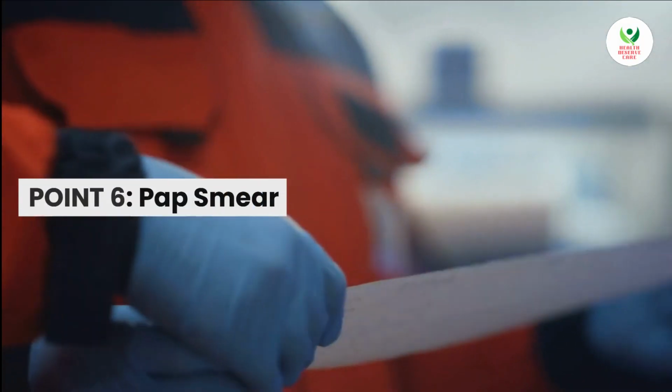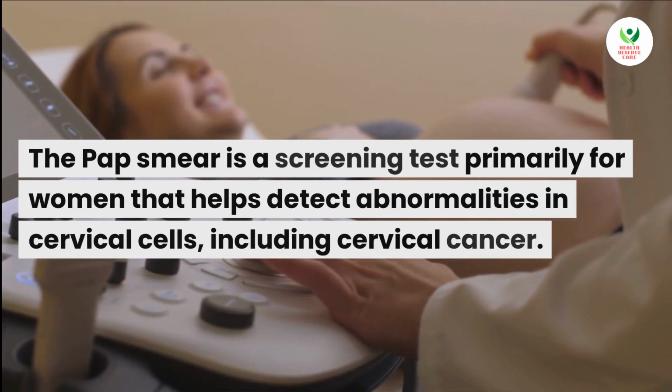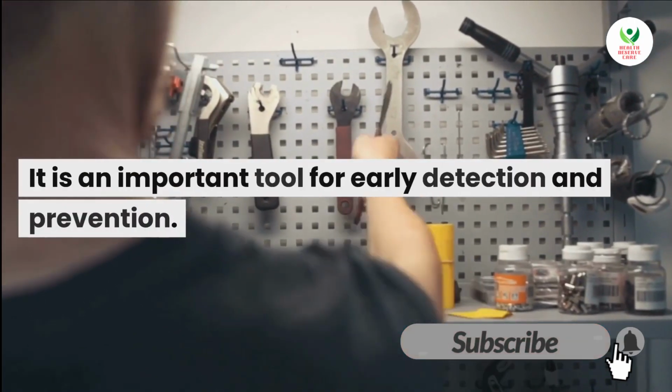Point 6. Pap smear. The Pap smear is a screening test primarily for women that helps detect abnormalities in cervical cells, including cervical cancer. It is an important tool for early detection and prevention.